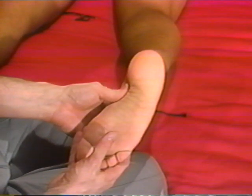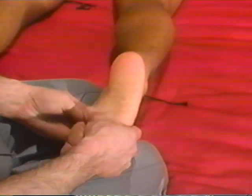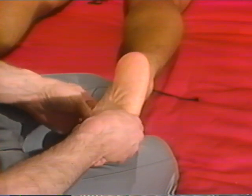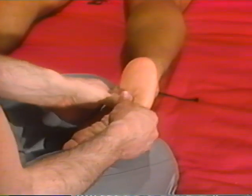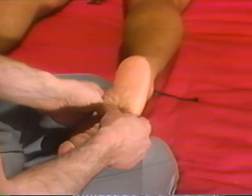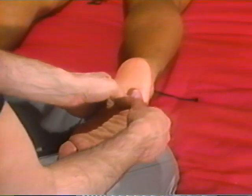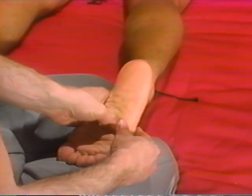First line is in the arch of the foot, one thumb on top of the other, pressing down one, two, three, four, five. And then repeat, one, two, three, four, five. Second line, one, two, three, four, five, one, two, three, four, five. In the middle line, one, two, three, four, five. Press, two, three, four, five. Fourth line, two, three, four, five. One, two, three, four, five. And the outside line, one, two, three, four, five. One, two, three, four, five.